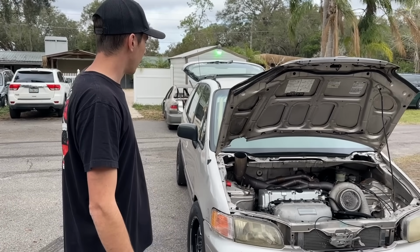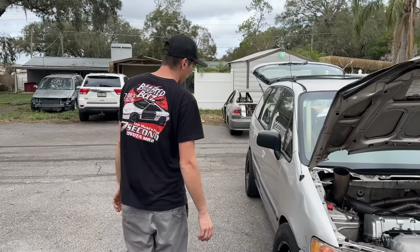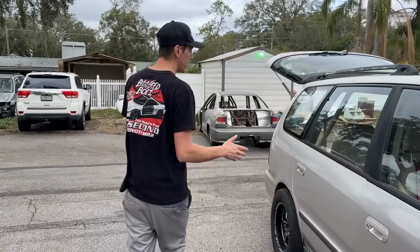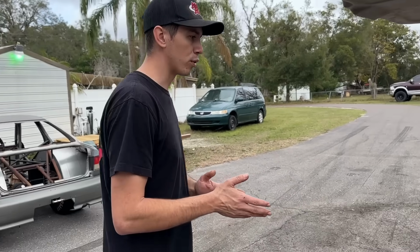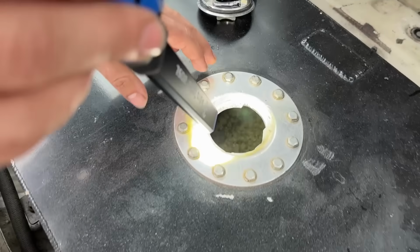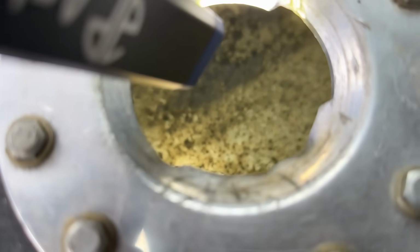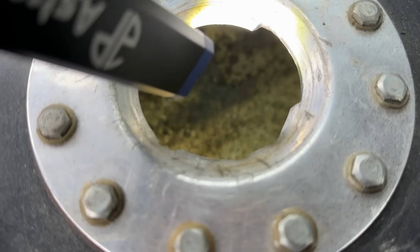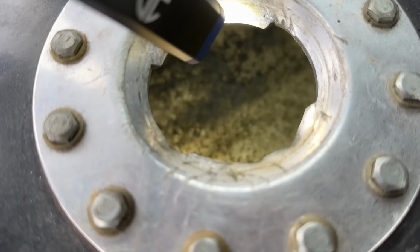But before we can even get this thing fired up, if you guys come look back over here, she's been sitting for a while, and we made the mistake of leaving E85 in this thing, and it got pretty gross back here as far as the fuel system goes. So if you look down in the tank here, not sure how well you guys can see that, but there's a lot of nastiness going on down in the tank. It almost looks like there's mold growing down in there.